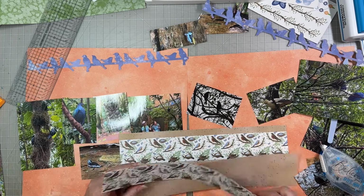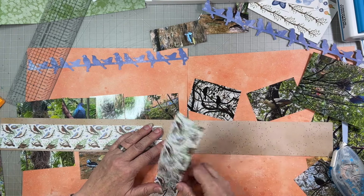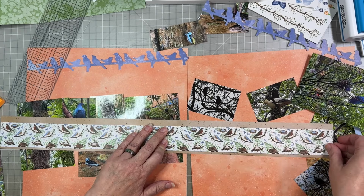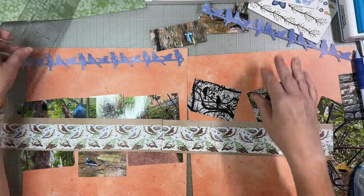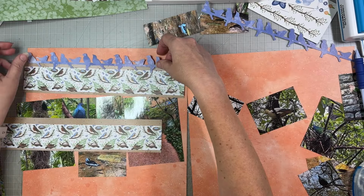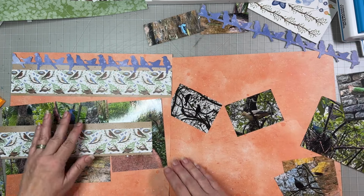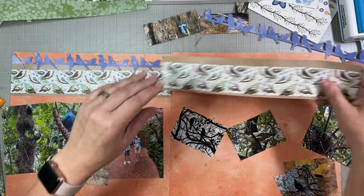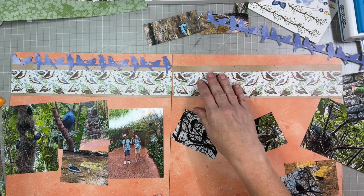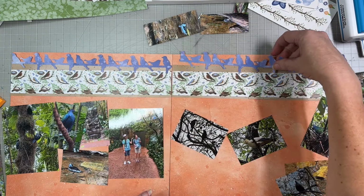So I think I can already tell on this one that the edge is going to need some kind of a border treatment, because you know how I am. Kind of like that blue. Wouldn't mind doing something with that blue. Let these birds go that way, and these birds go that way. I'm not loving the way the orange is kind of darker right here. I might have to rotate my base paper before I stick things down.